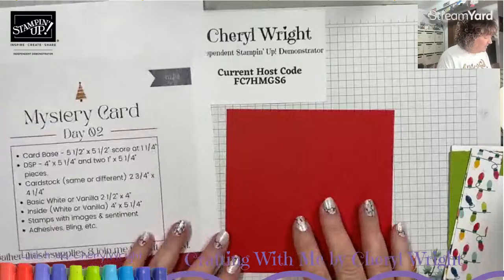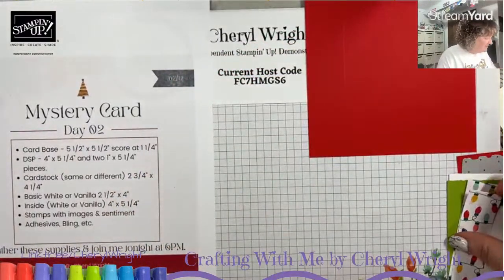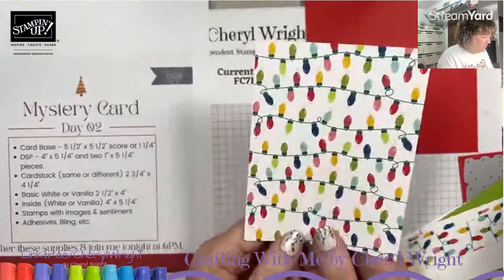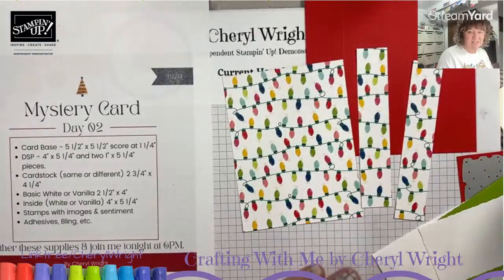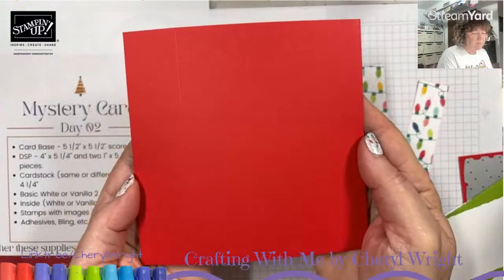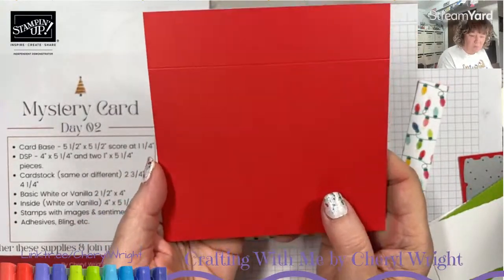Enough of that. Card base, 5.5 by 5.5, and you're going to score at 1 1/4. Designer Series paper: 4 by 5 1/4, and 2 that are 1 by 5 1/4. If you are using paper that is the other direction, that's okay. My second sample is going to be the other direction. While I'm going to build this one in vertical mode, the next one I create is going to be in horizontal mode. So either way will work.